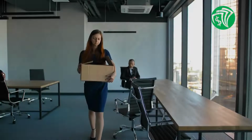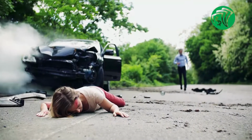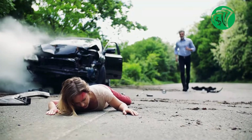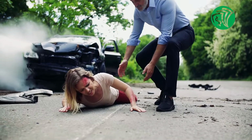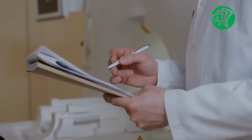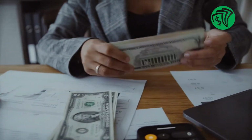Imagine you get to work one day and your boss says you are fired. Disturbed by the news, you get into an accident while driving on your way back home, and this accident is entirely your fault, so you suddenly have so many bills to cover. In such a case, having an emergency fund can be a real saver for you.